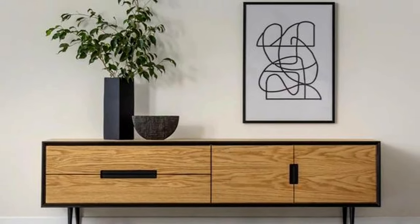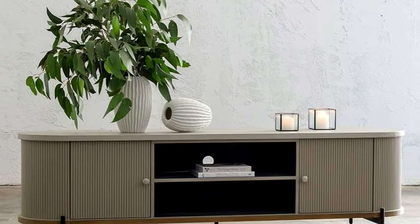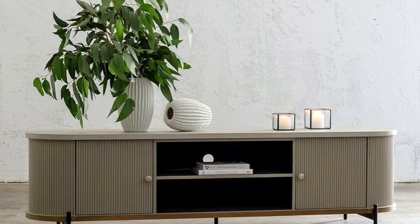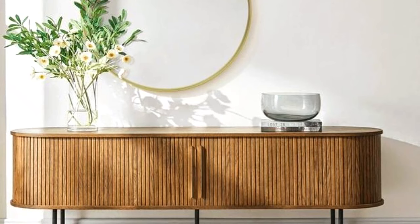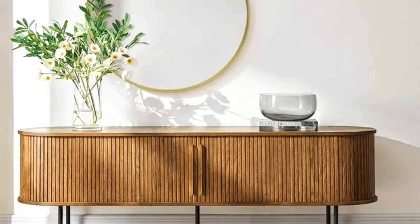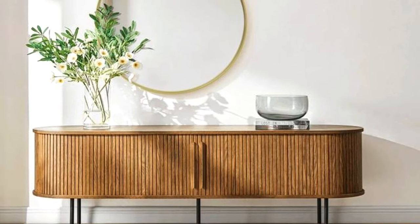If the space is small, a small cabinet with drawers or doors is the perfect solution for incorporating storage in a small entryway. Adding a couple of tall baskets to the entryway is also a wonderful way to provide storage for umbrellas, shoes, dog leashes, and more.